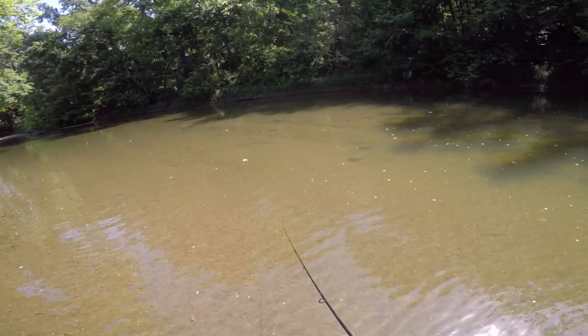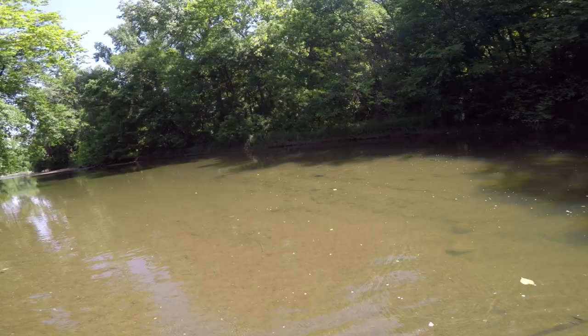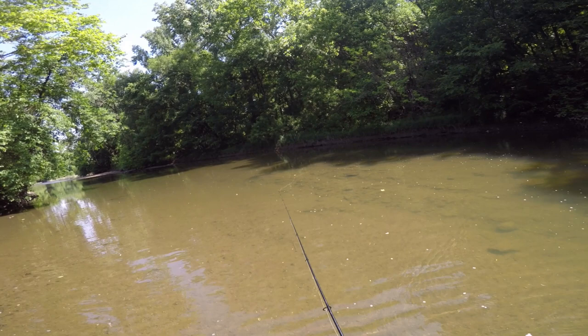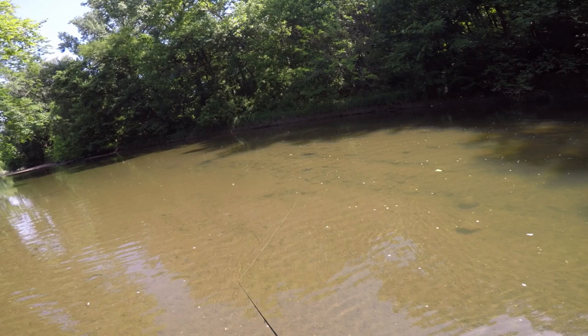There's little minnows and crawdads all around my feet. This creek's alive right now. What I did there was just stopped the line from going out so quickly by palming it with my hand over the spool. And if you get a good feel for your rod and reel, you can usually throw it a little harder than you need to and slow it down so it lands right on the bank like I just did.